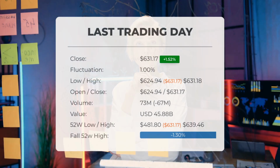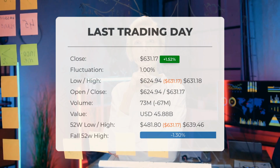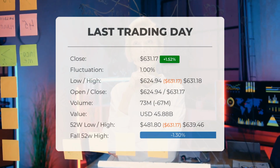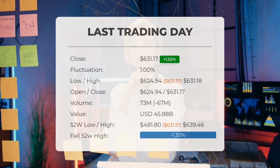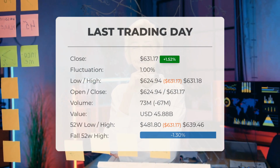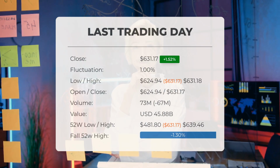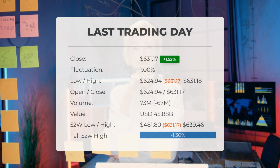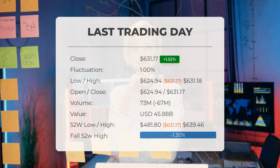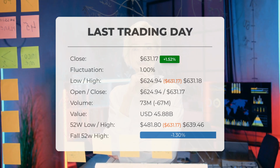Our latest daily update for the SPDR S&P 500 ETF highlights a positive trend. Green day on Monday for SPDR S&P 500. The price of the SPDR S&P 500 ETF increased by 1.52% on the last trading day, which was Monday, the 4th of August, 2025. It rose from $621.72 to $631.17.